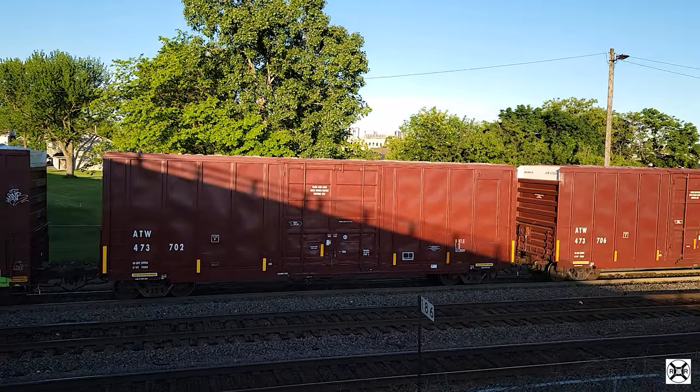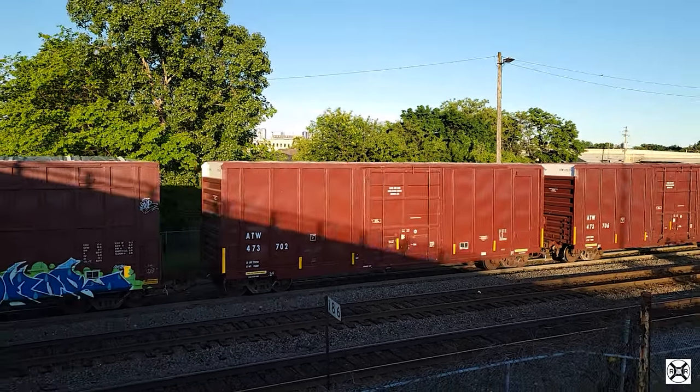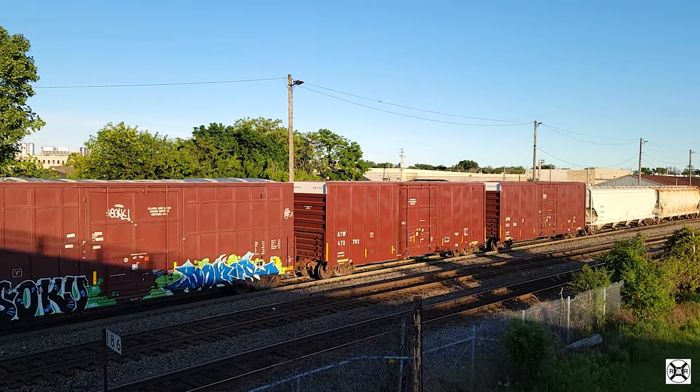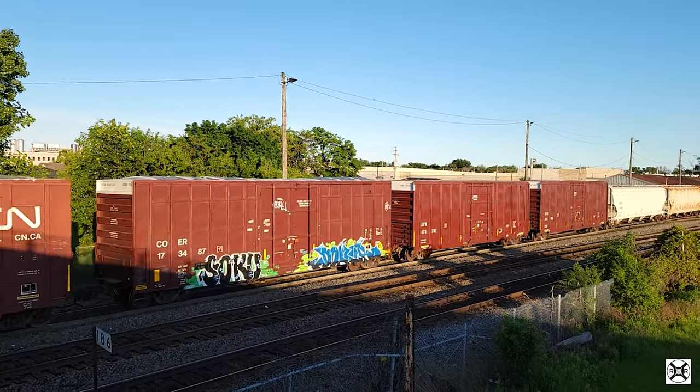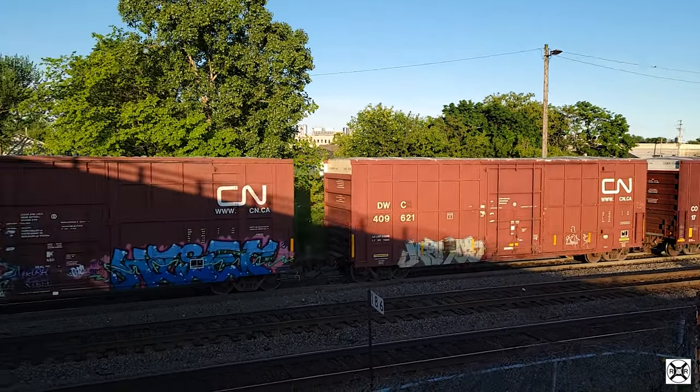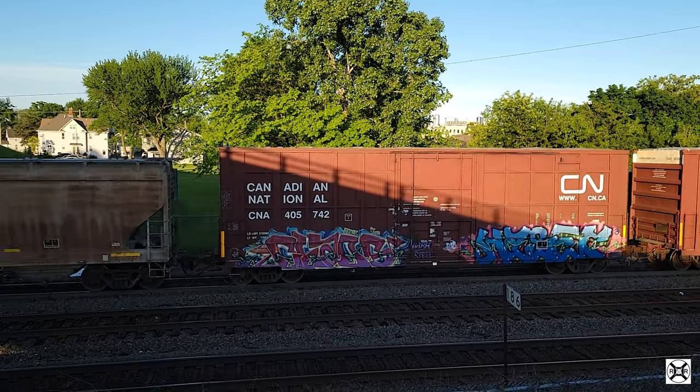Brand new boxcar right there. Not a single tag on it. I know some graffiti is cool looking. Sometimes it's a bit excessive.